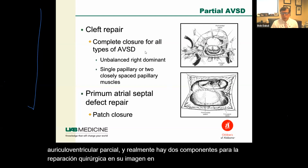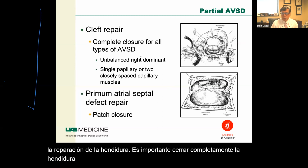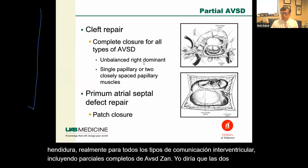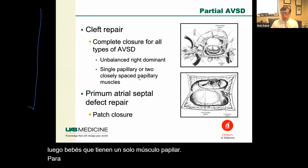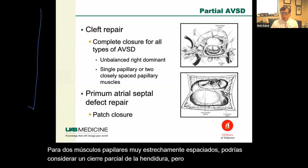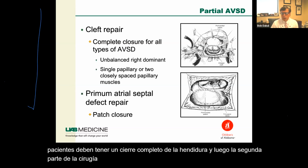So the cleft repair, it's important to completely close the cleft really for all types of atrioventricular septal defect, including complete AVSDs and partials. I would say the two exceptions to that are unbalanced right dominant canals, and babies that have either a single papillary muscle or two very closely spaced papillary muscles, you might consider a partial cleft closure, but really all other patients should have a complete cleft closure. And then the second part of the surgery is just closing the primum atrial septal defect. So obviously a partial is much simpler than the other types of AVSD.